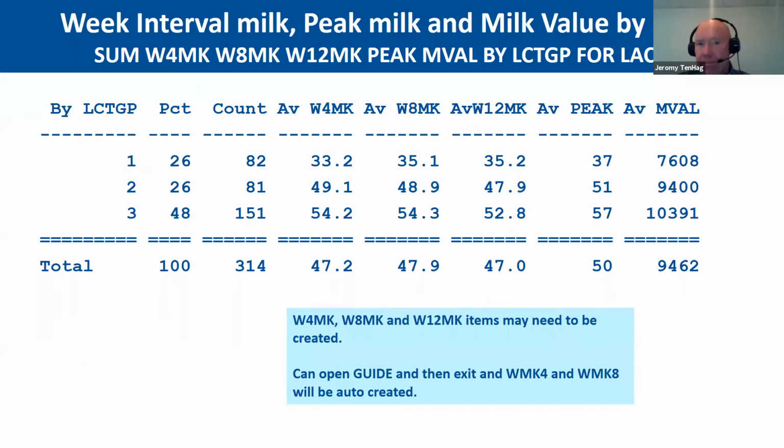Easy enough to create them. It's tedious if you have many files to create them in. And again, please take advantage of the support team if you would like some of these types of new items related to test day data to look at for different herds within your business. So here we can look at average week 4, week 8, week 12 milk as well, peak milk across lactation groups, herd as a whole. High production values for this herd. They're doing a tremendous job.